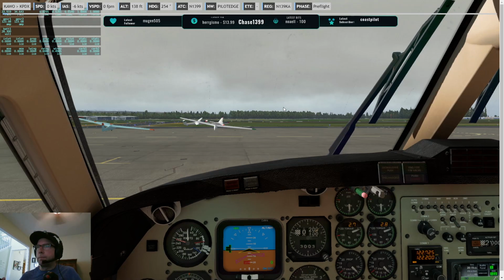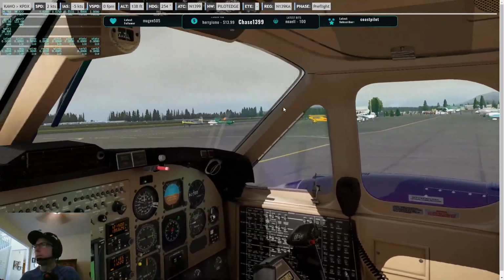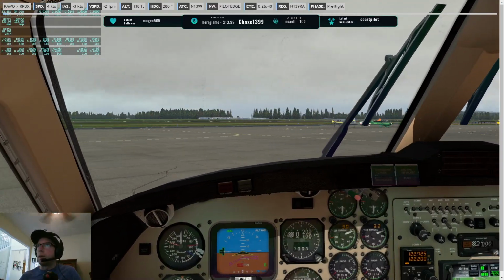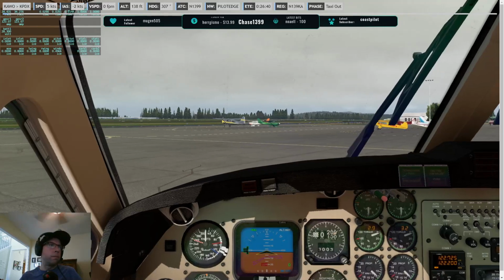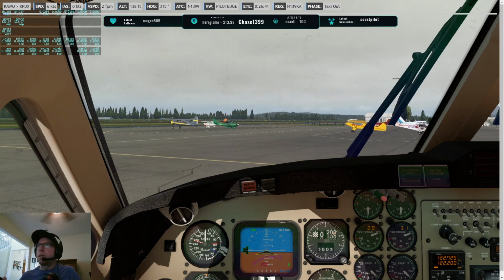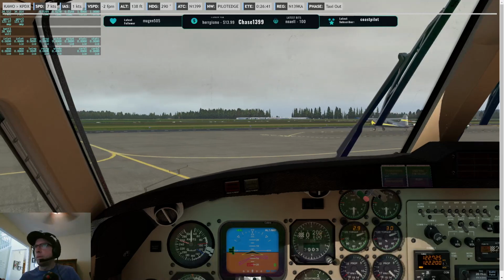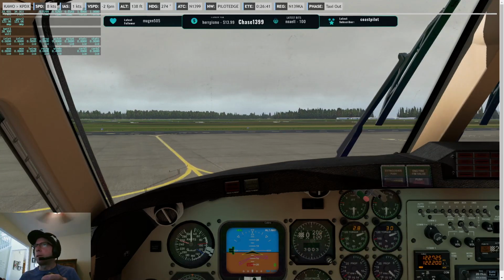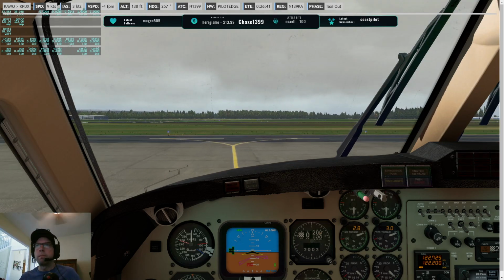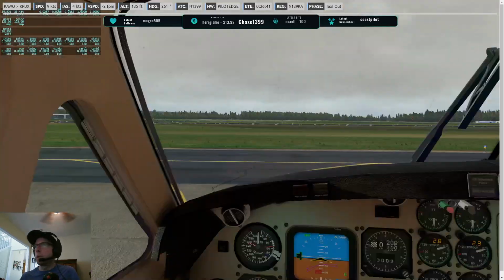All right. Take the brake off. Push forward. And the wind is 120 at 11 knots. So we're going to take off on runway 16. Arlington traffic, King Air 139, taxiing to runway 16 via Alpha, Arlington traffic. So I'm just talking on CTAF to let any other aircraft know where we're going.